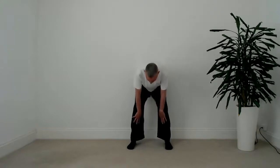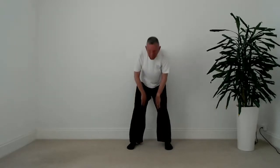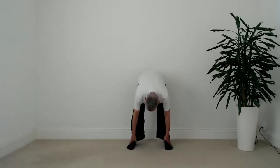Stroking down the liver channel into liver 3. And then off down to the big toe. Stroking down the gallbladder channel, down to the second little toe.